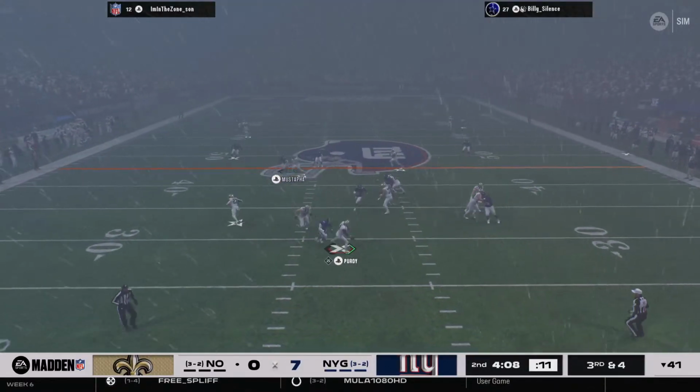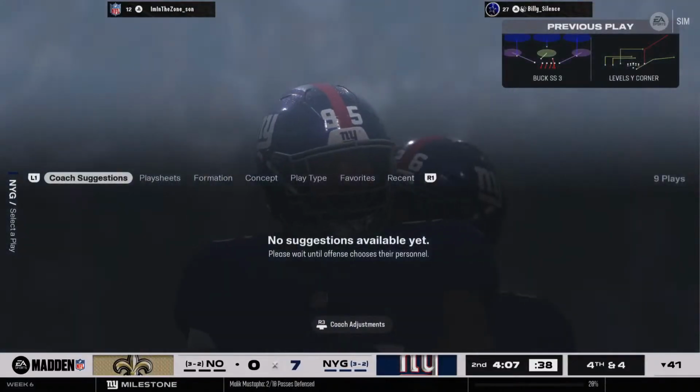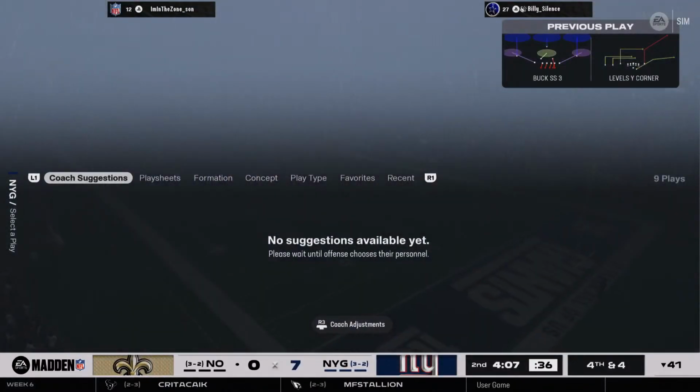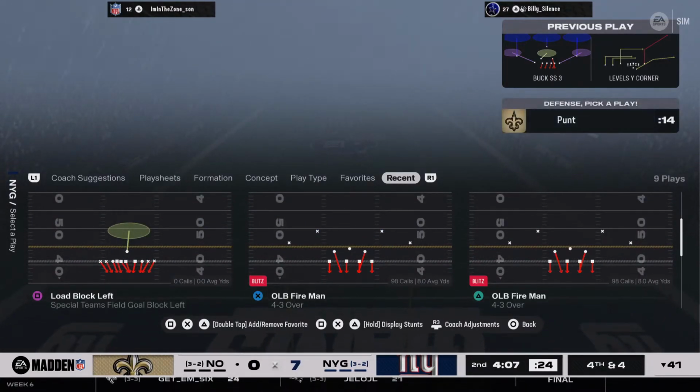Here's Purdy, and that is incomplete. I think he predetermined that 3rd down throw. Even though the coverage was tight, he still tried to fit the ball in there anyway. It ended up falling incomplete. I think if he goes through his progressions and has a little bit more trust in his protection, there's an easier throw to make out there.